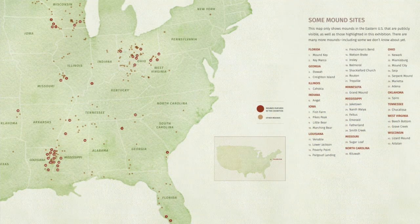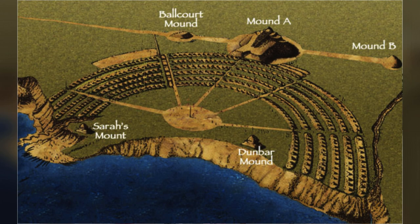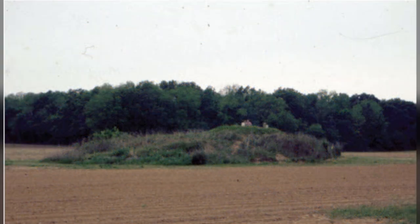I found some scarce information about several earthworks during the research for this video, and I will definitely cover these earthworks in future videos. Although some of these earthworks are on privately owned land, like Watson Break, and this brings in a whole new problem. Near Poverty Point, the Neal family demolished their share of the mound structure when they learned the state might want to buy it for what eventually became a National Historic Landmark in 1962.